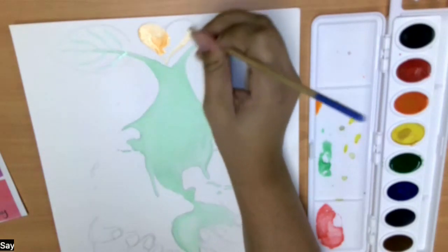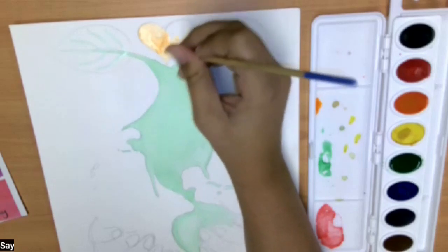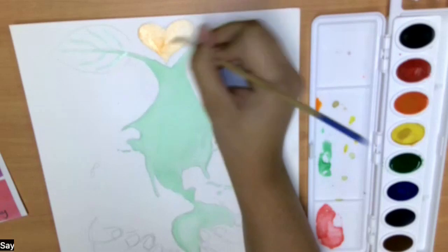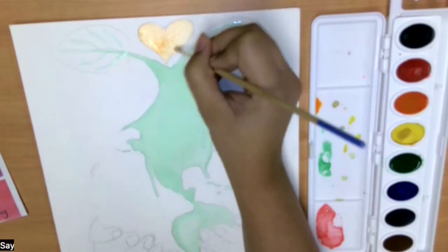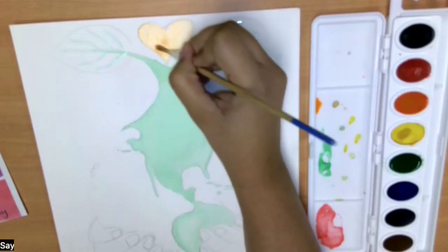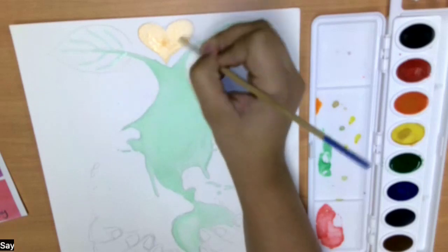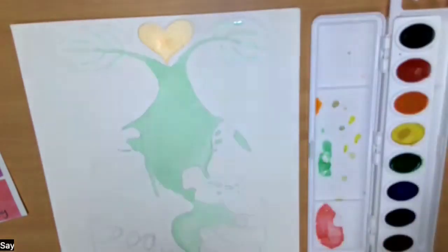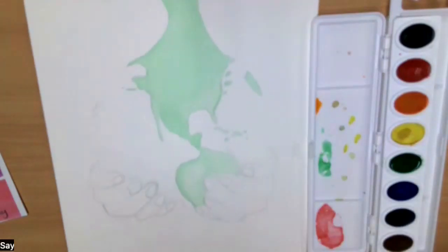So we're just going to do this heart orange. You can make it whatever color you like. I just like it being orange because it almost contrasts with the green, but not quite. It certainly contrasts with the blue that we'll get into literally right now.